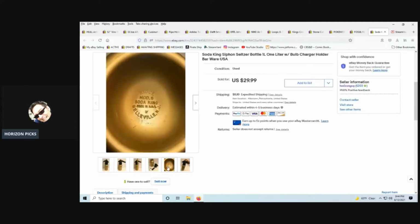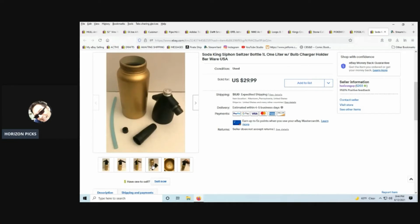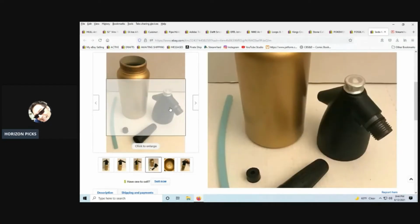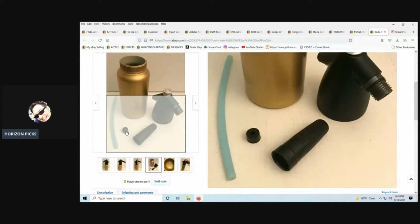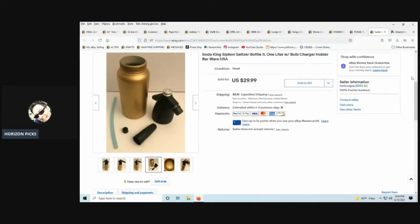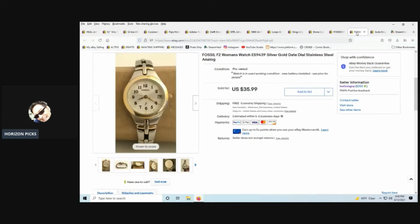But when you see these, you basically need to have these main pieces. So you have the holder part for the CO2 cartridge, the top part where the nozzle is, and the tube on the inside and there it is. Basically, that's how that one rolls. So that's number 15. Go to number 14.